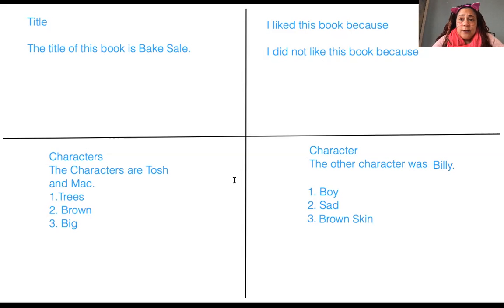Do you guys think you can do that? I know you can, all right? When you are done with your piece of paper, you have to take a picture of it. Ask mom and dad, big brother, big sister, grandma, grandpa, somebody to take a picture of it. And I want you to email it to me, okay? I'm gonna put my email right here, epikes@berkeley87.org. When you email it, I'm going to post it, all right?